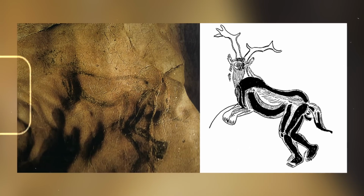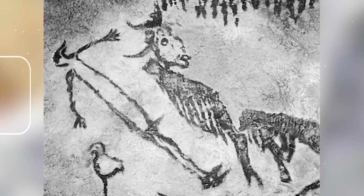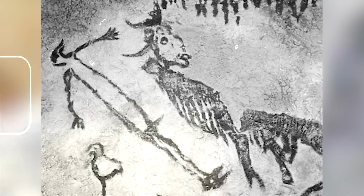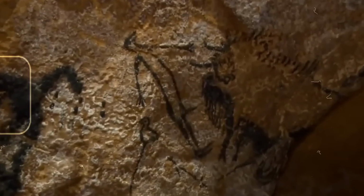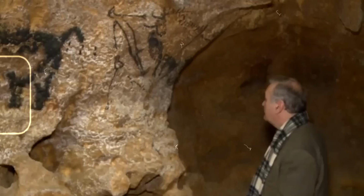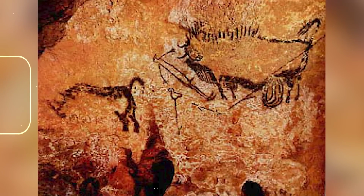The figure is depicted with an erection, which has made people wonder what it really means. The Birdman is next to a bison that's been speared, with its intestines hanging out. This is pretty rare in prehistoric art, since human figures don't show up often in Upper Paleolithic cave paintings.